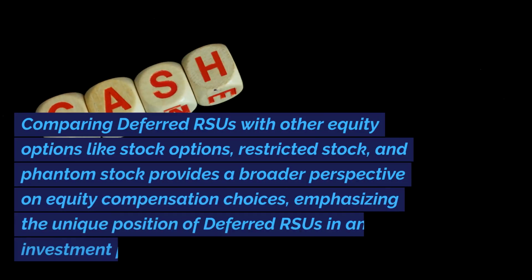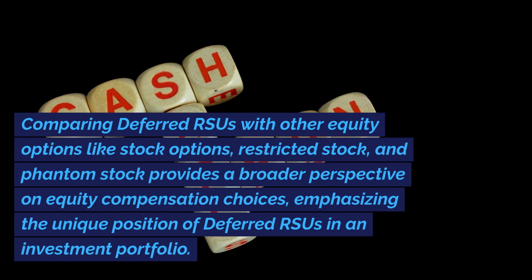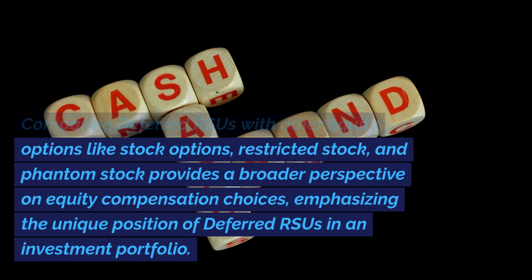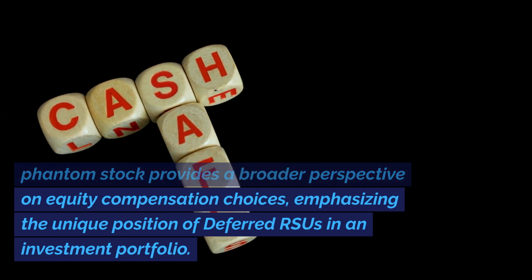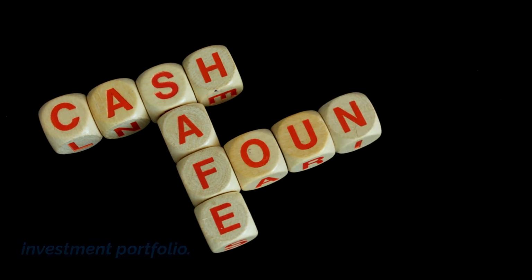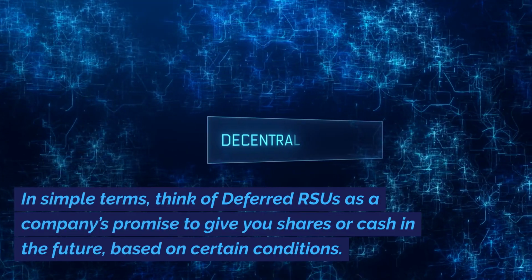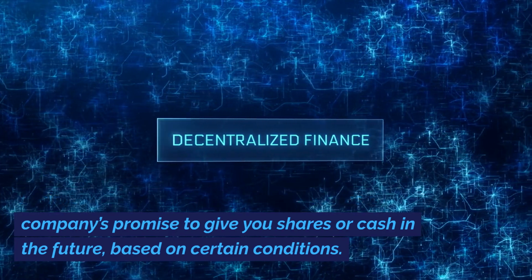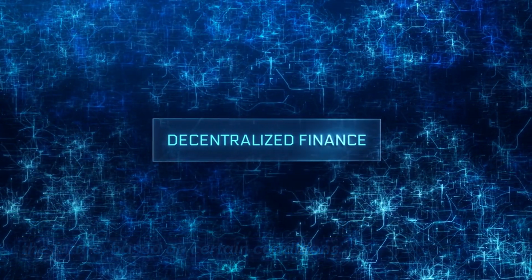Comparing deferred RSUs with other equity options like stock options, restricted stock, and phantom stock provides a broader perspective on equity compensation choices, emphasizing the unique position of deferred RSUs in an investment portfolio. In simple terms, think of deferred RSUs as a company's promise to give you shares or cash in the future, based on certain conditions. Grant date.